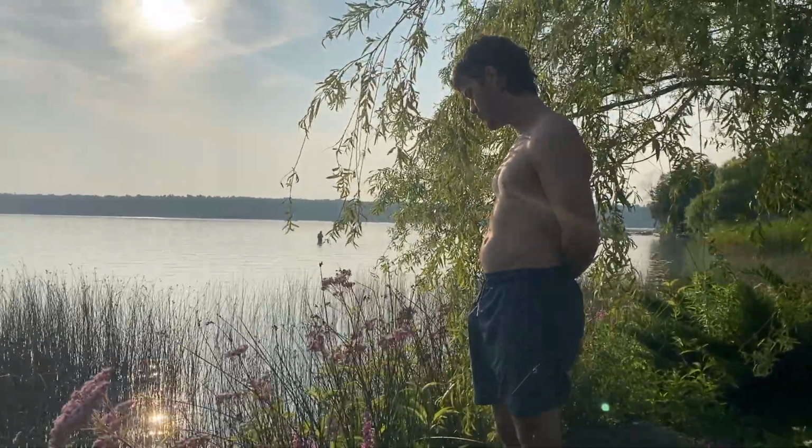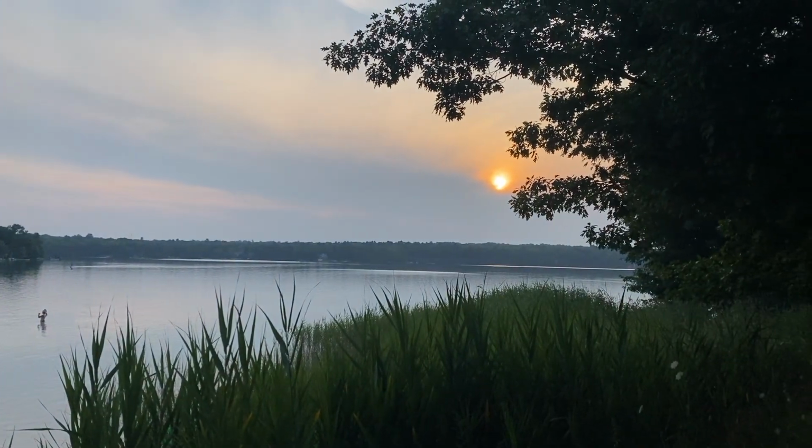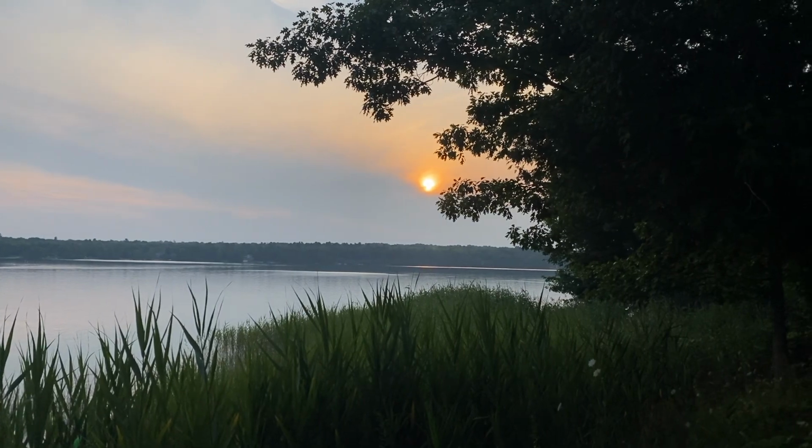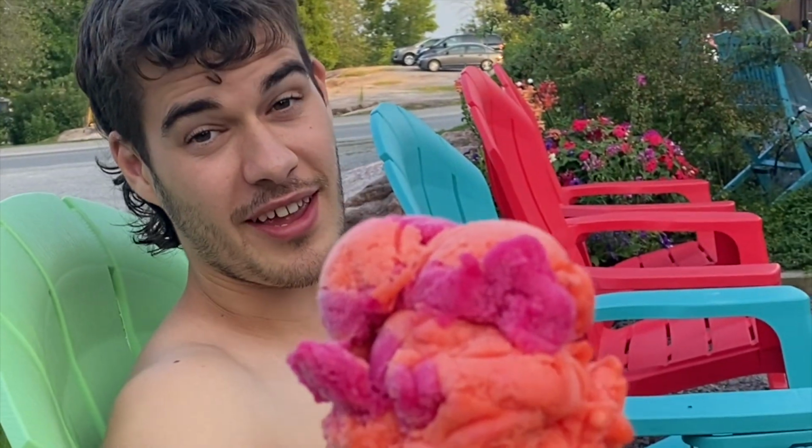I'd also recommend staying all the way till sunset if you can, because it has an unobstructed view of the sunset, and there's lots of places to get incredible ice cream from in Buckhorn, which is a few-minute drive away.